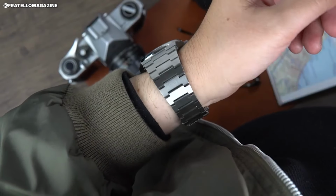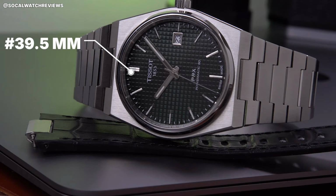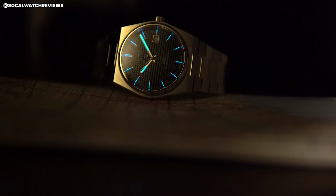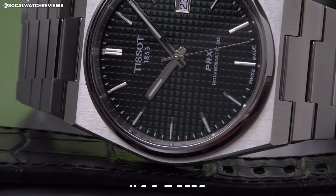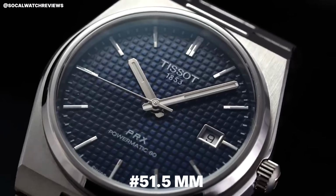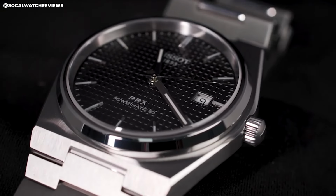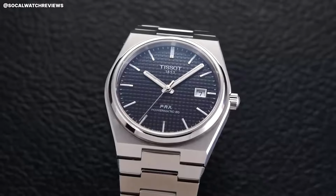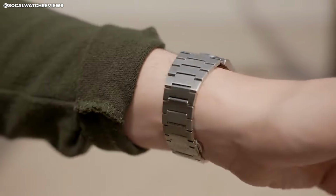However, this is where opinions split and where the nuance helps. The case itself is compact. Tissot lists 39.5mm length, but because the first bracelet link doesn't articulate, most reviewers measure the effective lug-to-lug around 44.5mm and roughly 51.5mm if you include that fixed first link. In plain English, it wears a touch larger than the numbers suggest, but the thin case and tapering bracelet keep it balanced on many wrists. If you like a sleek slab of steel with presence, you're golden.